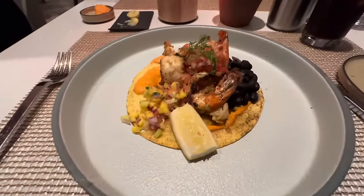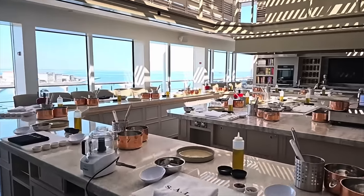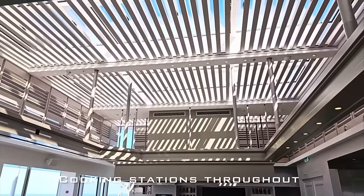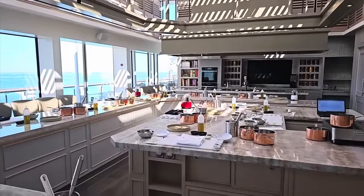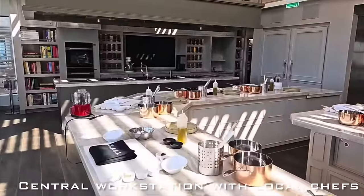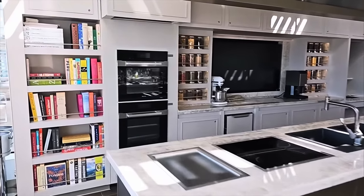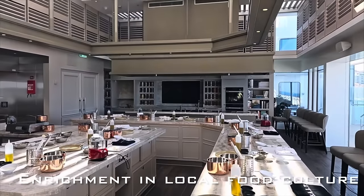Thank you. Salt Lab provides the opportunity to get involved with the Silver Nova chefs and local food experts to learn a thing or two about cooking. And as you could see, Salt Lab has cooking stations with this amazing central work station. And if you decide to participate, you'll be able to sit down and view demonstrations as well as play with the local ingredients to enrich your understanding of local food and culture.